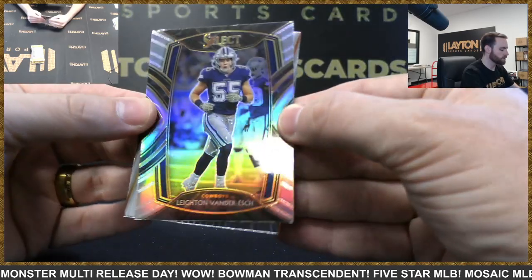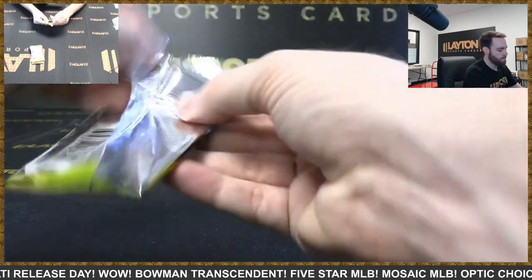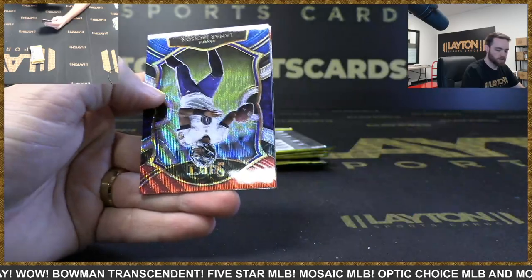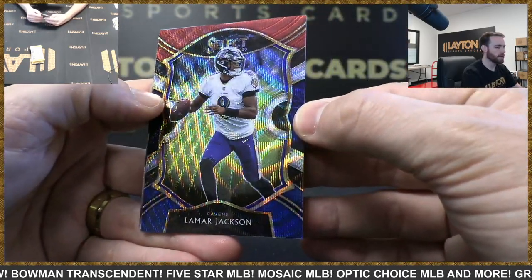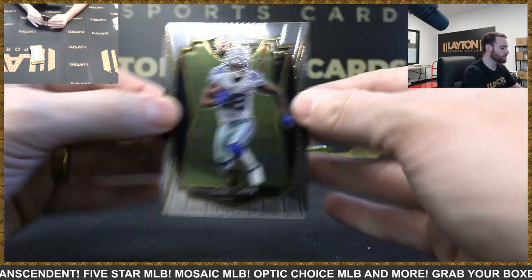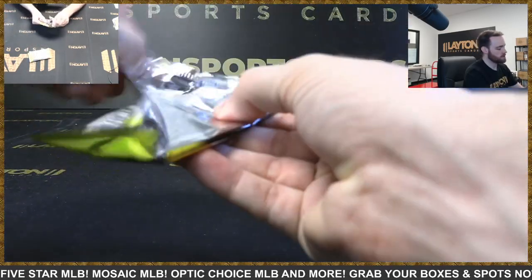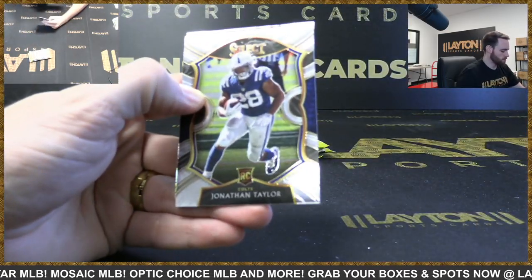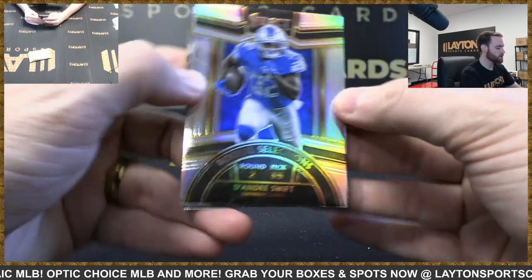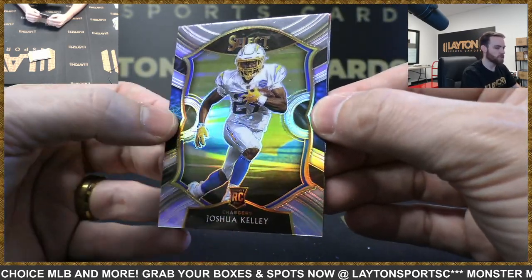It's a club level silver Leighton Vander Esch. Saquon. Lamar Jackson, Concourse Tricolor to $199. Silver McFarland Jr. Premier Level rookie and a CD Premier Level. Torched my Patriots this past weekend. Taylor, Kenneth Murray Club Level, Silver, D'Andre Swift Selections Insert. Silver Concourse Joshua Kelly rookie.